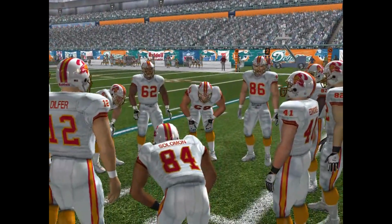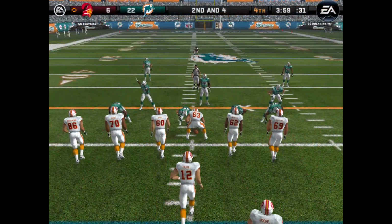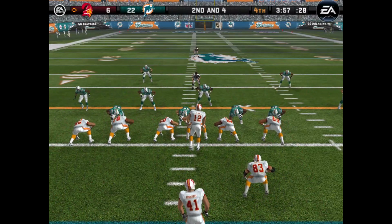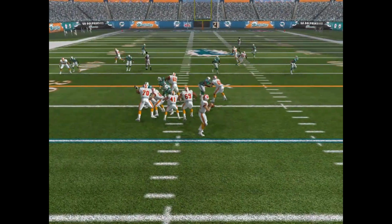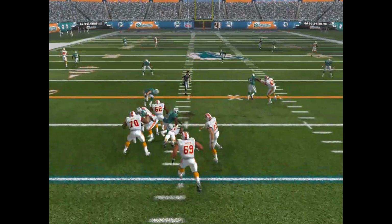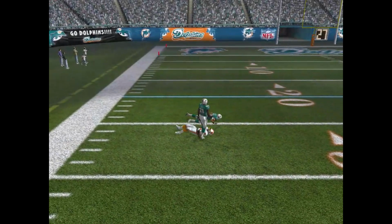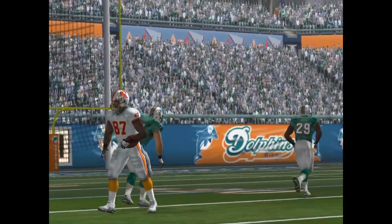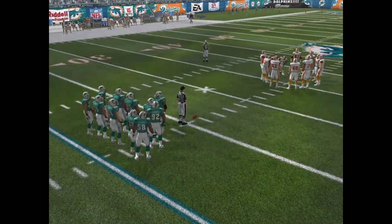Ball on their own 26. Ball on the 26-yard line. Bucs left. Miami using 3 linebackers. He has time, looking left for the long pass. It's caught. Johnson comes up to make the play at the 26-yard line. He makes another catch to put him over 100 yards in receptions today.